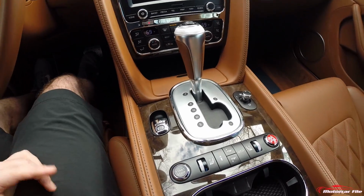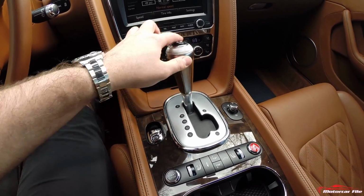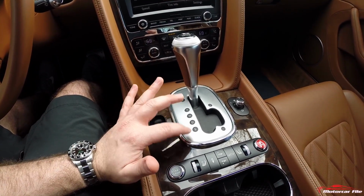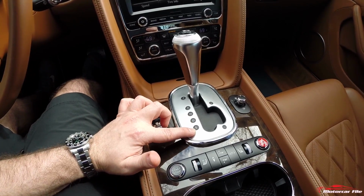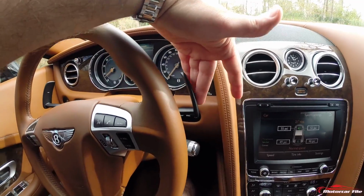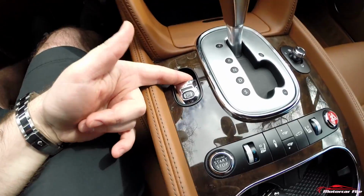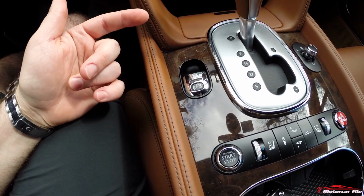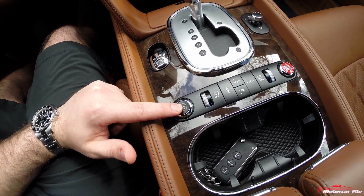Moving down from that, this is a Mulliner equipped Continental GT, so you have this gorgeous metal finish transmission stock. And it is an updated ZF transmission, and we'll talk about how it feels when we're driving. But you do have drive, sport, manual shifting here, and manual shifting via the steering column mounted paddle shifters. Electronic parking brake located to the left of the stock. Simply pull up and it'll activate, push down and it'll deactivate. Engine start stop button we saw.